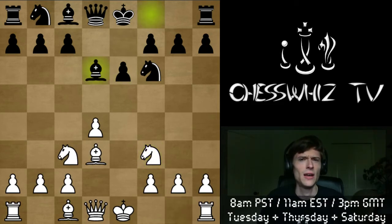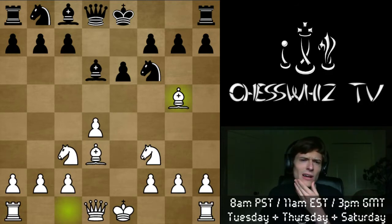Knight f3, bishop d6, bishop g5. So this isn't too good for black. I mean, this bishop's blocked in. This bishop's not doing anything about the pin. White's got way more piece activity, way more space, because he's got a fourth rank pawn, and his opponent only a third rank pawn. So I really like white's position.